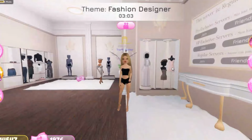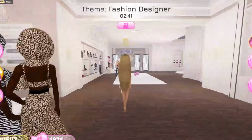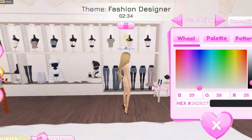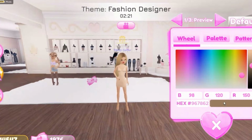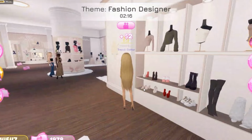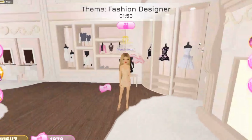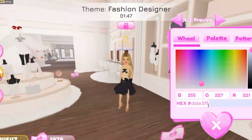First, take this dress, and we need a specific color. And I will also show you guys a heel combo. It's so pretty. And then take this dress and color it the same color as the mini dress. I think this is pretty close to the picture.